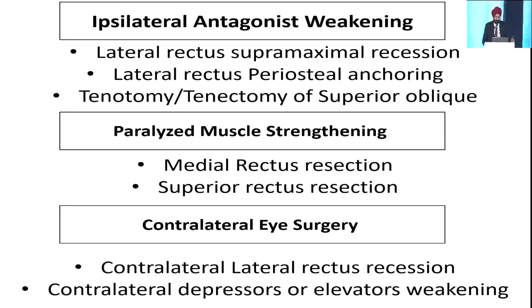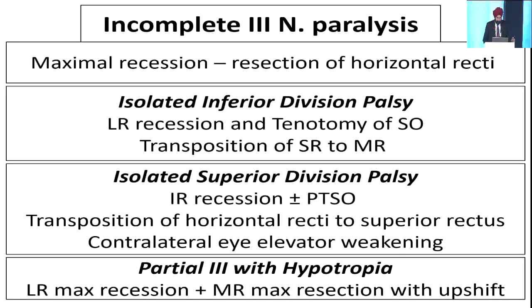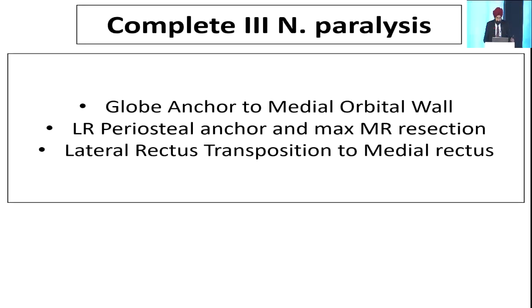I'll show a couple of cases of that as I go along. And you can do transposition procedures as well. You can transpose the lateral rectus towards the medial rectus, the superior rectus, and again, these are on a case-to-case basis. And I'll come to some of these indications later in the talk. In incomplete third nerve paralysis, depending on what muscles are involved, whether it's a superior division or an inferior division, you can choose your surgery. So this is just a picture to talk about various options that we have. But in essence, the basic principle remains the same. We want to weaken the antagonist and strengthen the yoke muscles. And specifically in aberrant regeneration, we often have to operate on the other eye as well.